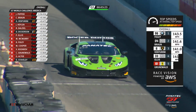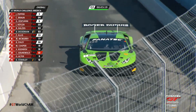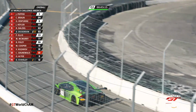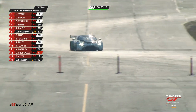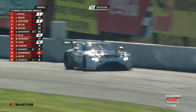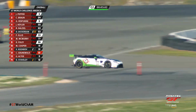Venturini third. I mean, those are pretty impressive speeds, and Venturini has brought the number 6 Lamborghini back into the pit lane with just over 3 minutes remaining. One would suspect that is going to be the end of that car's run. Little time remaining to get back out on track, do an out lap, and then go on to a flying lap. Just a few cars left on track. This, of course, is one of them.